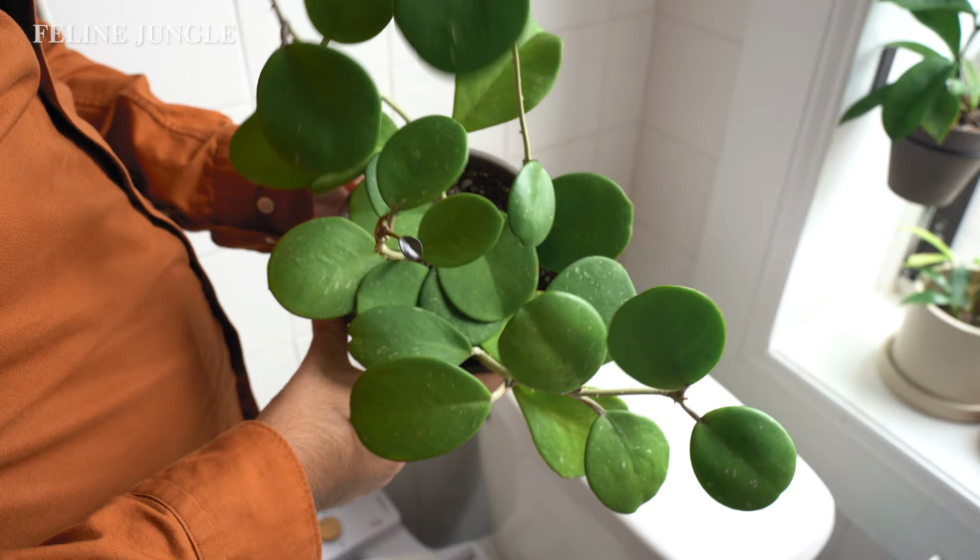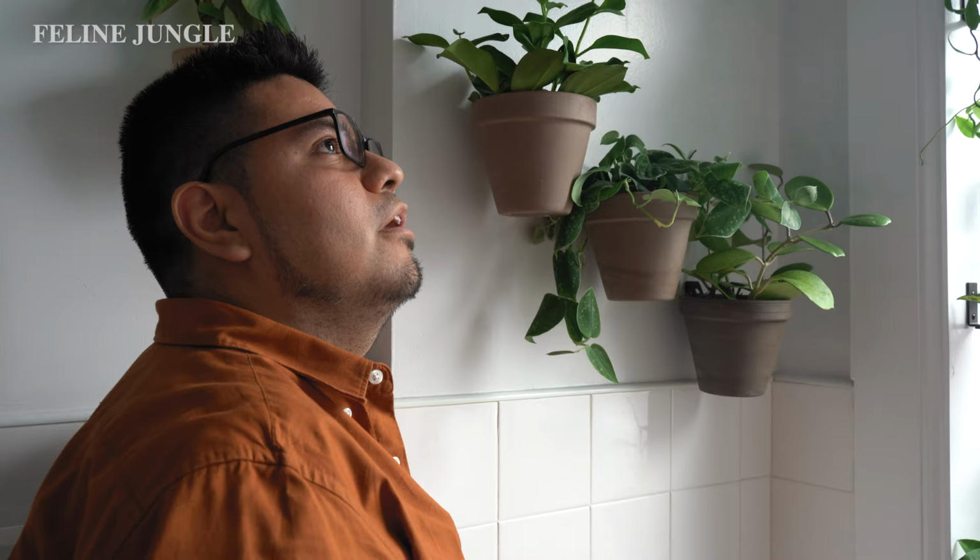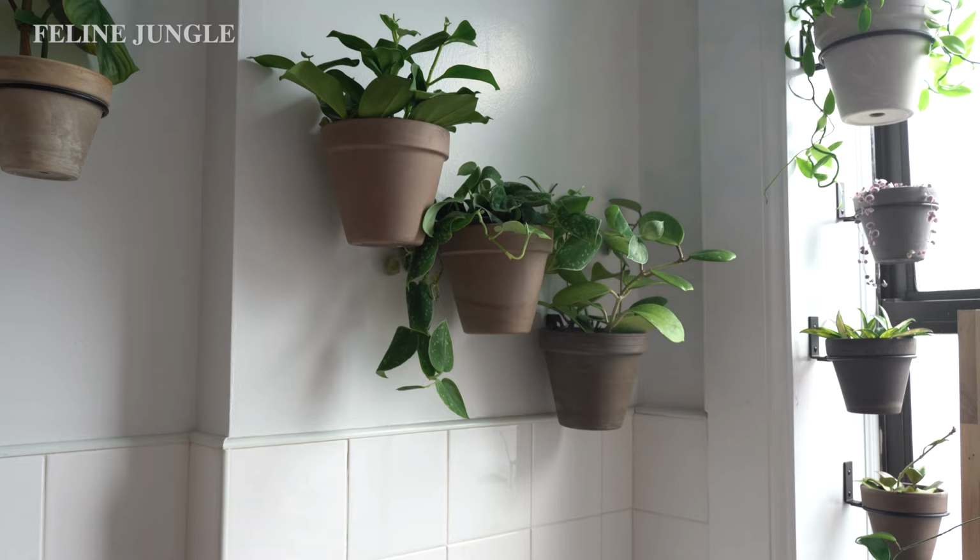Yeah, and the bathroom, I kind of went with a more mono color, just gray and white pots. I like how you did that because it matches the tile that you have, which I really love.